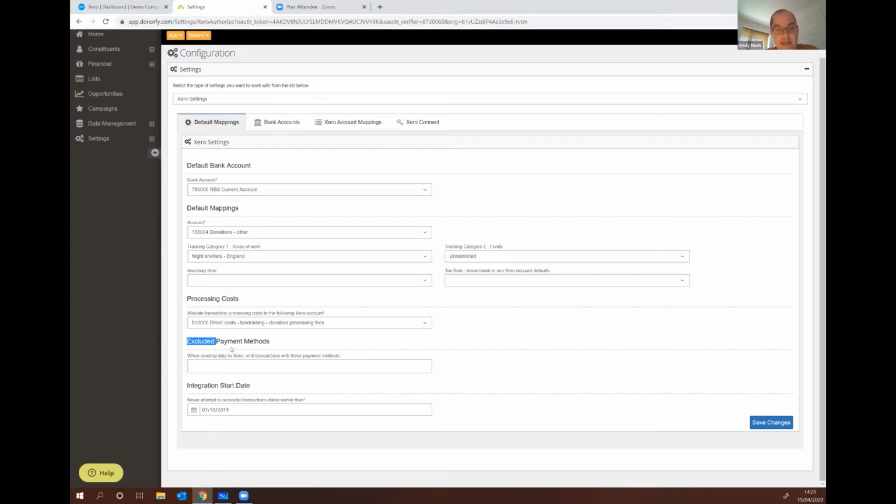Sorry, excluded payment methods. I'm not going to talk too much about this, but this is the idea of this. Obviously, in Donorfy, you've got your payment methods. So you might have a payment method for checks. You might have a payment method for standing orders. You might have a payment method for invoices. You might have a payment method for Stripe, GoCardless, JustGiving. How did the money come in? You can set up that certain types don't go into Xero.